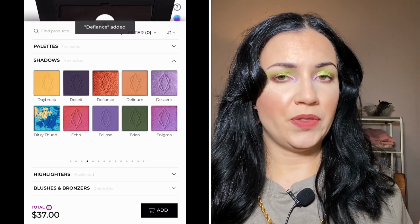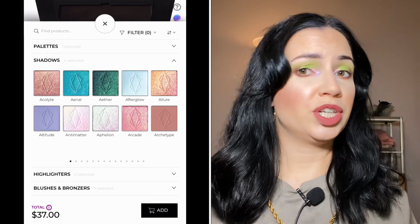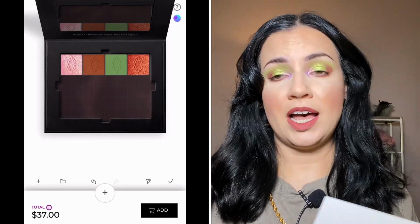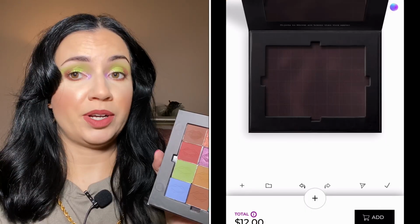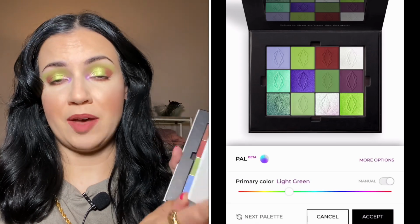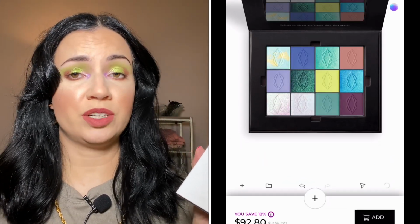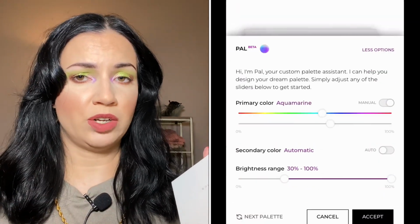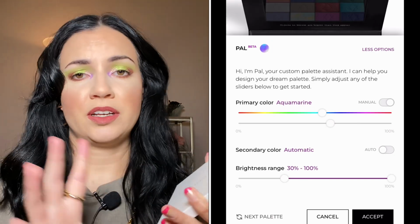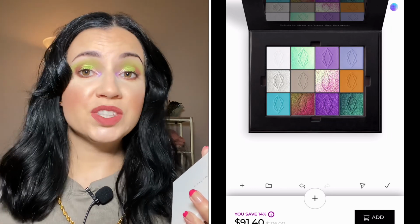So I picked out these 12 shades. So they have duochromes, multi-chromes, shimmers, metallics, mattes. I picked metallics, duochromes, and mattes. And I have to tell you, I'm very impressed with the formula overall, but I'll get to that. But basically, the palette designer is really easy to use. You just click on the different eyeshadows, and then it tells you how much each individual shadow costs. And if it's a metallic or a duochrome or whatever, it gives you the description. It's really easy to use.